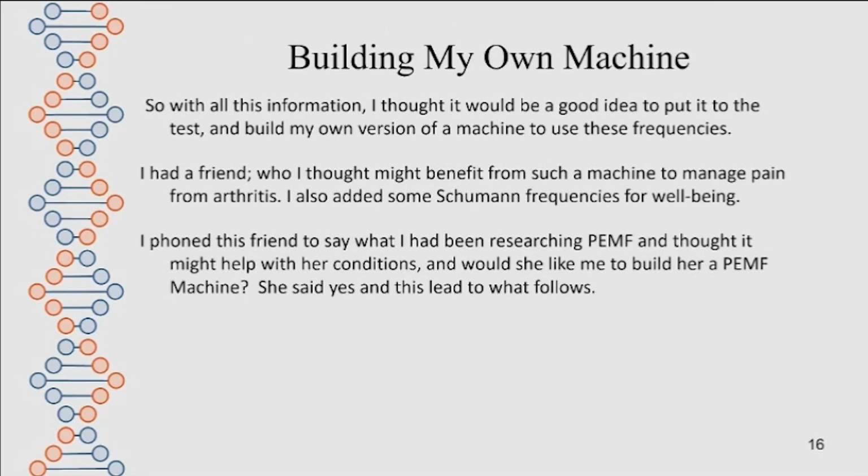Building my own machine. So with all this information, I thought it would be a good idea to put it to the test and build my own version of a machine to use these frequencies. I had a friend who I thought might benefit from such a machine to manage pain from arthritis. I also added some Schumann frequencies for well-being. I phoned this friend to say that I had been researching PEMF and thought it might help with her conditions. And would she like me to build her a PEMF machine? She said yes, and this led to what follows.